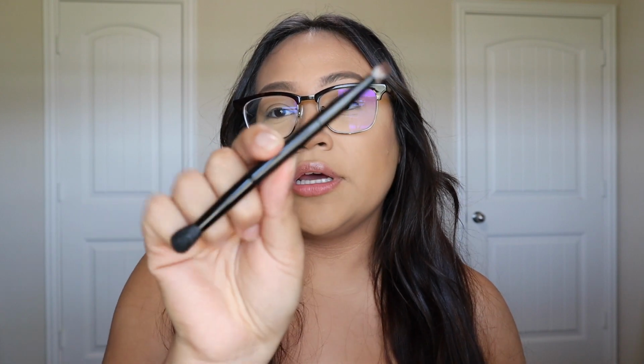It does as well come with the typical dual-ended brush where it's fluffy on one end and it's kind of like a dense packed brush on the other end. So I really want to get into this palette to see if it's comparable to the other Anastasia palettes that I own and if it's good. Alright guys, so if you want to see how this palette performed, then just keep on watching.